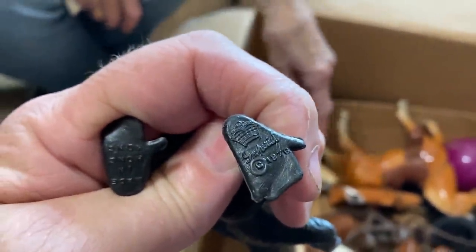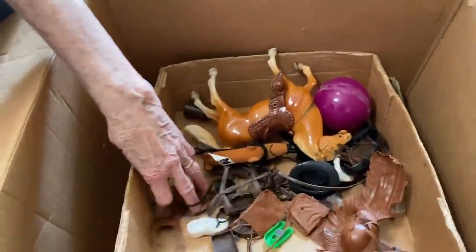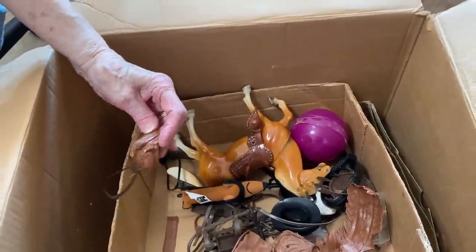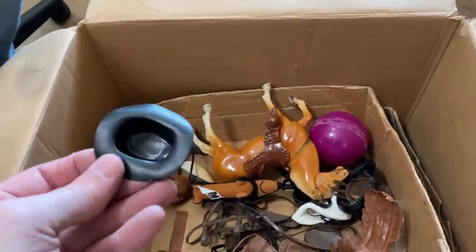Wow. Oh, people are going to really go wild for these things. You know, the cowboy things. But it's like, what cowboy did they go to? There's a hat. All right, let's see what's next here.